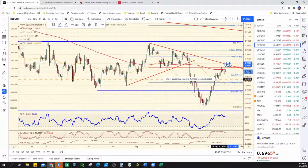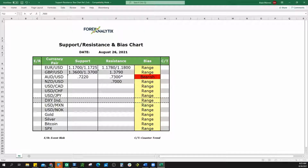And we do have this hourly support here at 69.30, and then below that, 69. So I'll write both of those down, just to keep us in range.